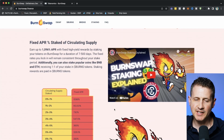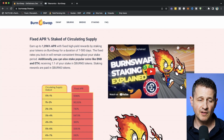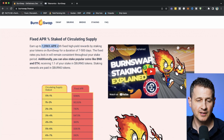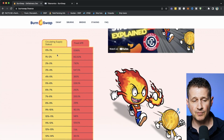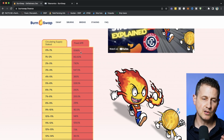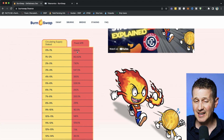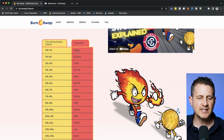When it comes to actually staking the Burns token, they have this nice little table for you here. They offer a very sexy 1,096% fixed APR as their highest level. Now, the way that it works, there's this gradual breakdown. If 0 to 1% of the circulating supply is staked, well, then you get that juicy 1,096%. So most likely the only way to get that percentage, initially at least, is to get in right away and stake your tokens, because the way that it works is it's a fixed APR.